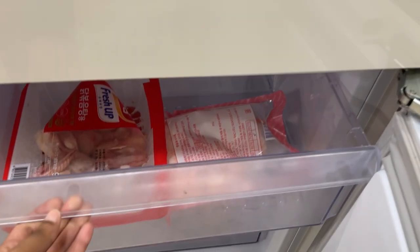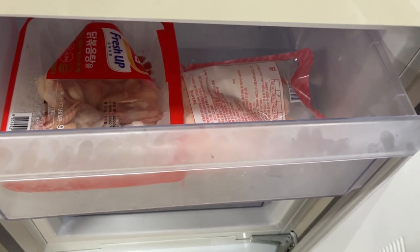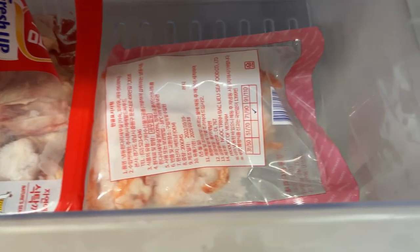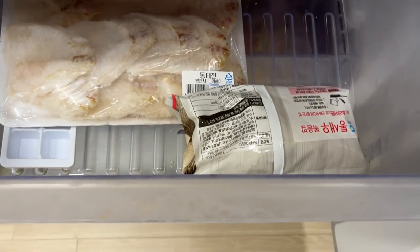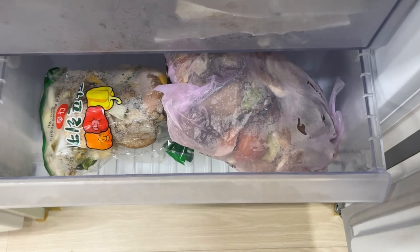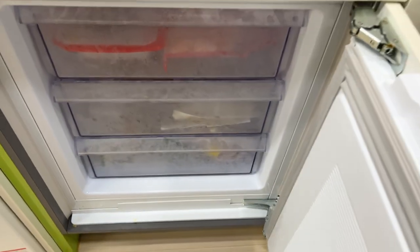Underneath we have my meat. I don't eat meat anymore. I'm pescatarian, but I decided to become pescatarian after I bought chicken. So I have chicken that I don't know what to do with, and some fish, some rice, and also some more recycling. Welcome to South Korea. You will recycle until you are recyclable.